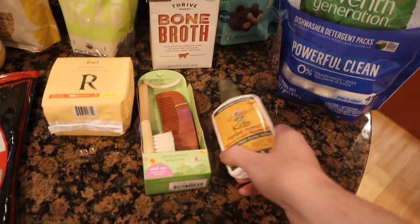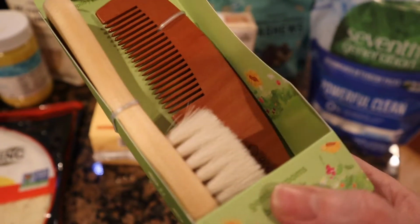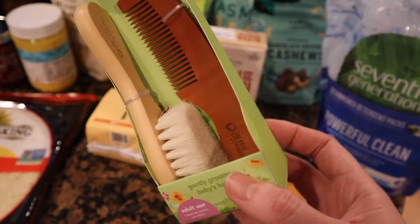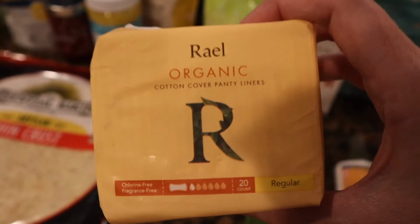And then just the other things. Dishwasher detergent. I got little kid friendly bug spray. I got him this cute little brush and comb set. I had something similar on Amazon on his wish list, and this was actually cheaper than the one on Amazon, so I got that for him. Some boring TMI feminine products.